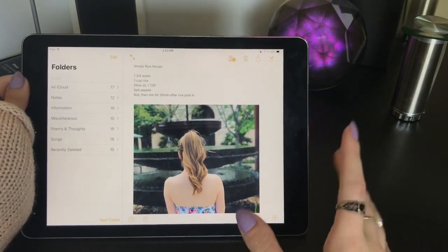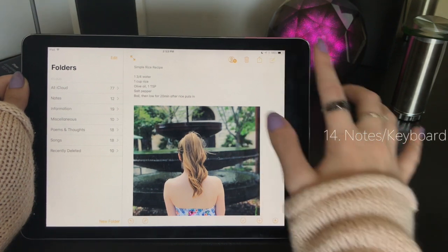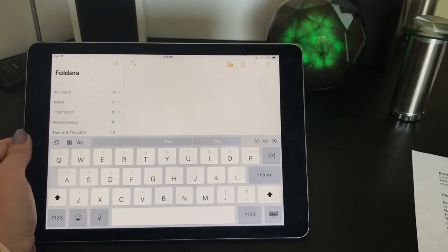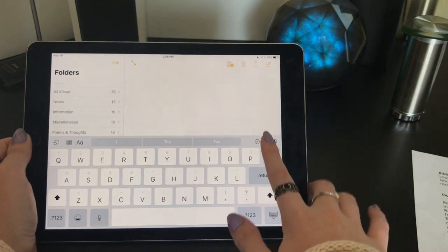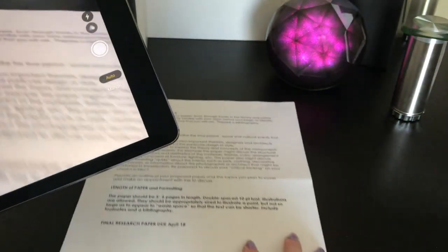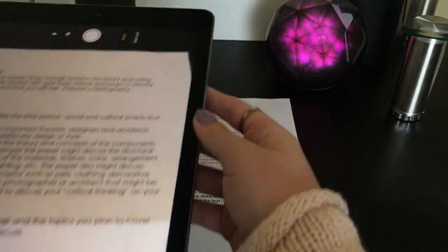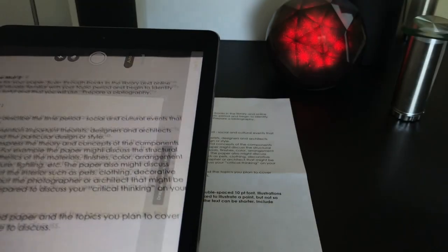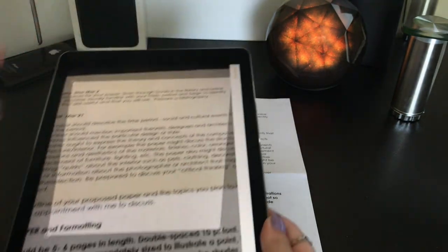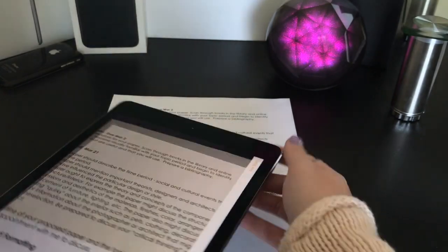In the Notes app, there's a few new features. So if I were to make a new note, you can now add document scans. And if you'd like to scan some documents, all you have to do is press on the plus, scan documents, bring in just any old paper, and take a picture of the part that you'd like. And then when you take the picture, you'll be able to adjust which parts you'd like to keep. This is a pretty bad example, but just to show you how it works.